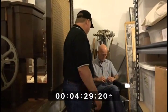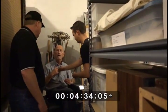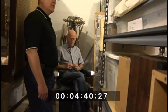Perfect. So we know we got activity around this chair. Do we know where this chair came from, Paul? Ray's Barbershop, which was in downtown Gilbert, I think turned out. There's a sign right on the shelf there.